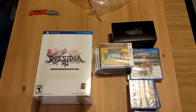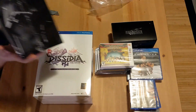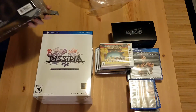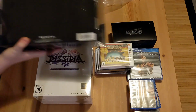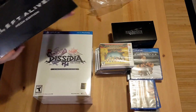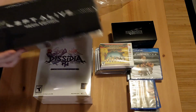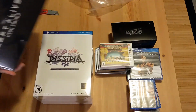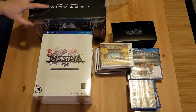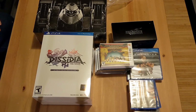All right. Take a look here. You got the set there. Yeah, Left Alive Mech Edition. Very cool. Unfortunately, I don't think it has any pictures of it, but along with the game, I think this is just the mech, and there may have been something else included with that, but very cool. I was surprised at how much it was discounted, really. It really caught me by surprise, because you wouldn't expect it.